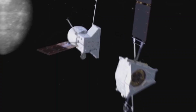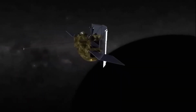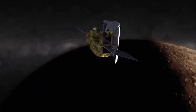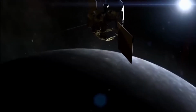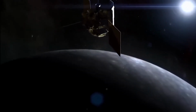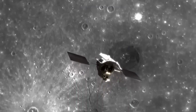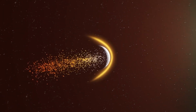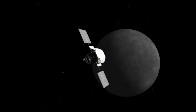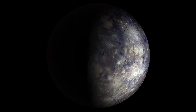But perhaps the most surprising discovery about Mercury's surface was made in 2022. Researchers studying data from the Messenger mission found traces of nitrogen trapped beneath Mercury's surface. This nitrogen could be a remnant of an ancient atmosphere that was buried beneath the intense heat and solar radiation hitting the planet. The presence of subsurface nitrogen raises intriguing questions about Mercury's history.